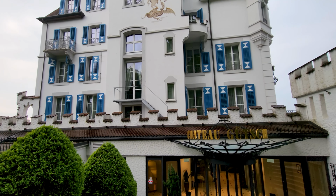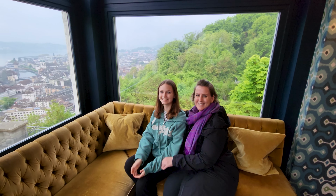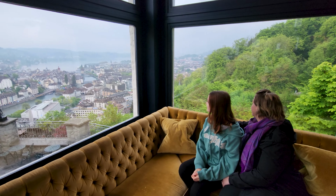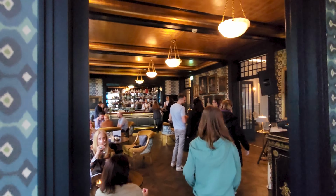Chateau Gutsch is a castle-looking hotel located on one of the hills overlooking Lucerne. At the end of our rainy day, we went up to the chateau to enjoy the view of the city while enjoying a drink and listening to music.